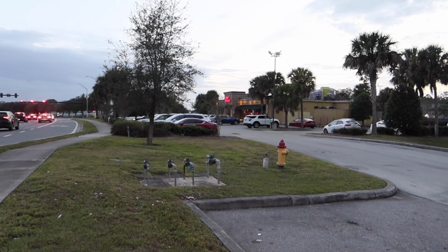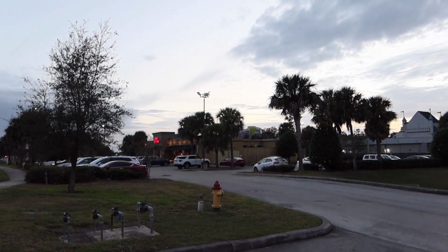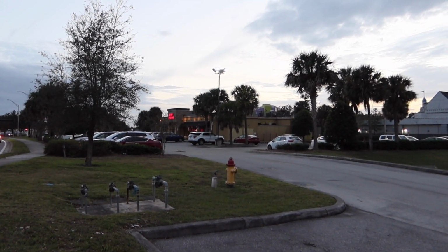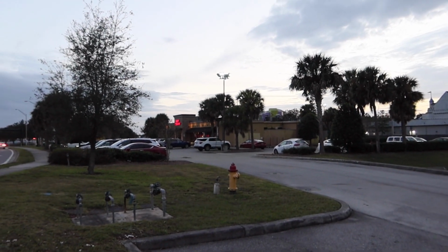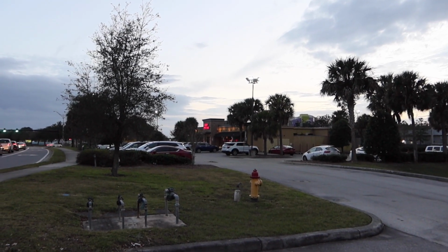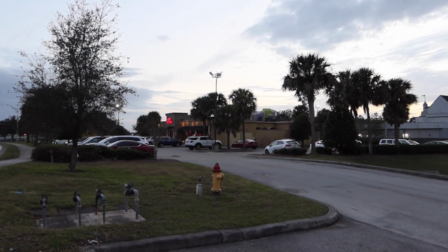You have Ruby Tuesdays right over here. It's kind of like a Chili's, but not as spicy. It's really different. They have a salad bar that you can go to and all that kind of stuff. The salad bar actually is not included in most of your meals, so that's something you have to think about. But the hickory bourbon that they have is really good.